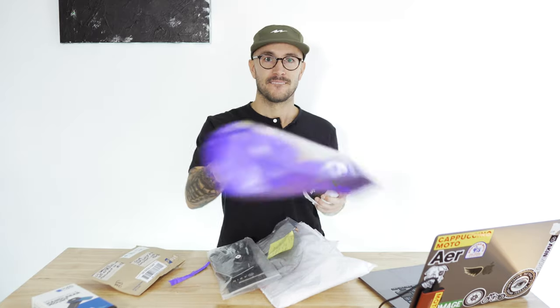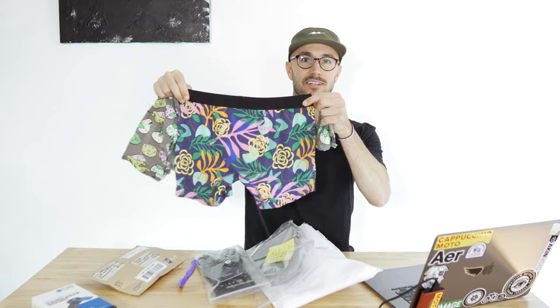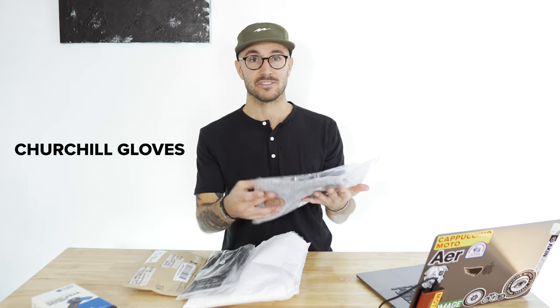Got some stuff that I don't really know what it is. Some underwear. MeUndies. Ooh, his and hers. Cute. Stoked. Those are Kevlar lined underwear by MeUndies. No, they're not. This was sent to me complimentary by Churchill Gloves.